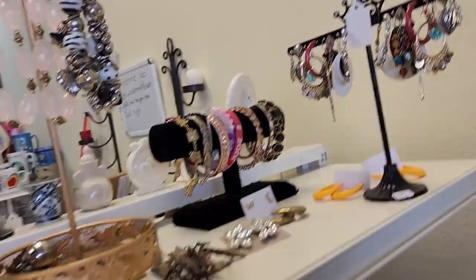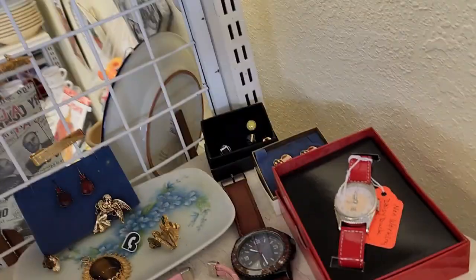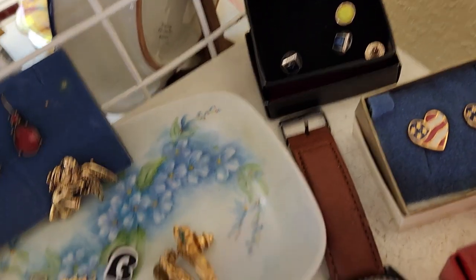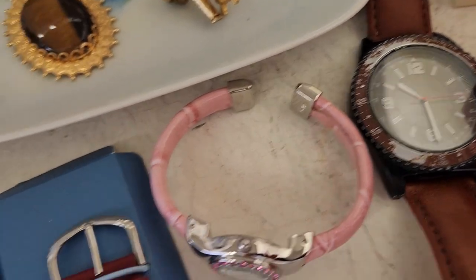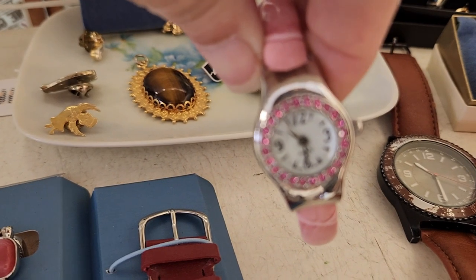And then if we turn around, I have all my jewelry. It's $2 a piece, unless otherwise marked. I do have one necklace that's $9 in the store. I have angel brooch pins, and all these watches work. They are all running in the store currently at this time, and they are $2 a piece.